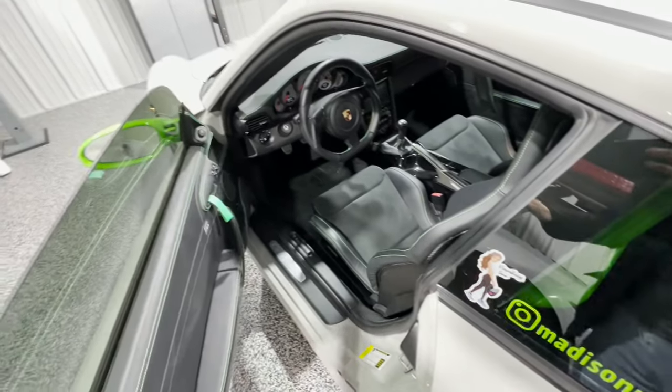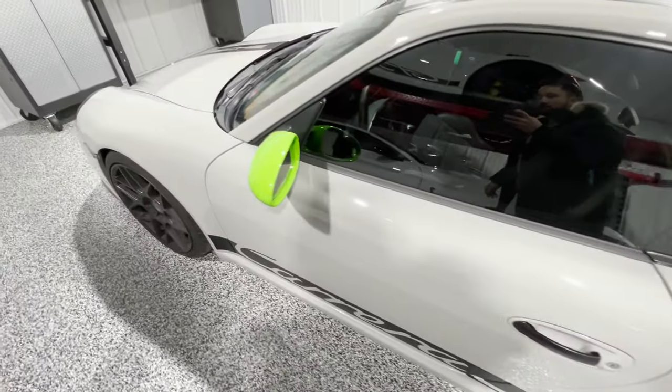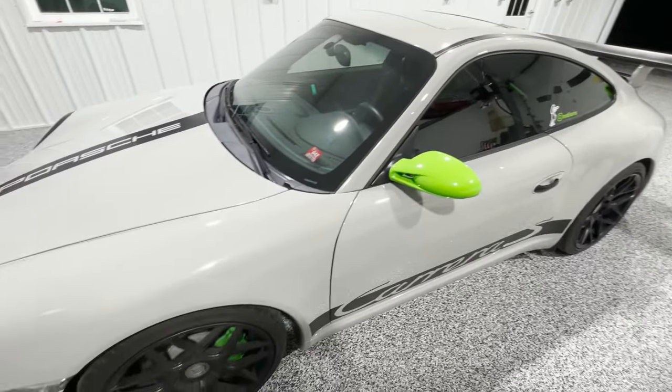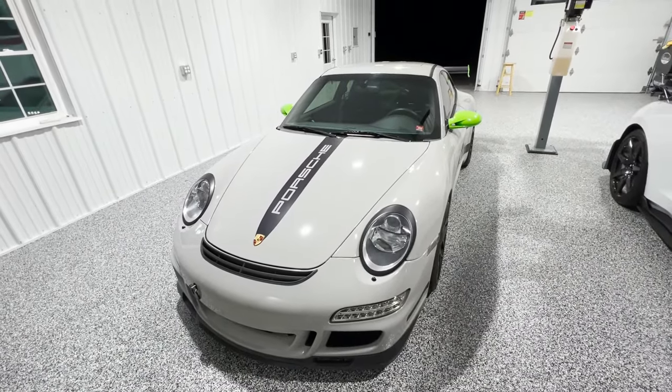Yeah, you guys will have to let me know in the comments what you think about this car, and I will be getting a video driving it when it's not dark out. It's pitch black out right now. But yeah, it's a really nice cruiser. It sounds great and drives phenomenally, surprisingly enough.